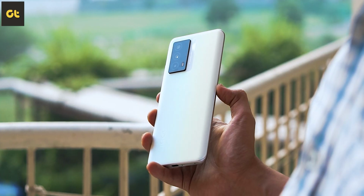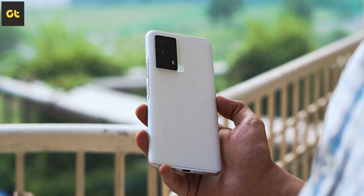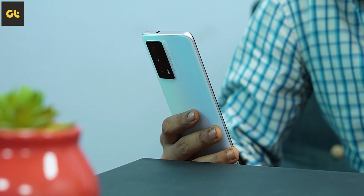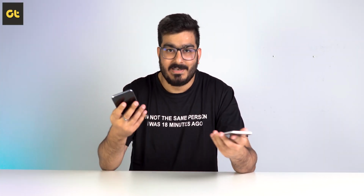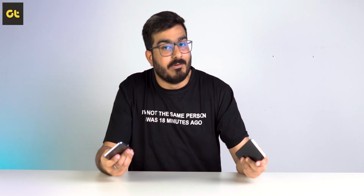Now, I will say that the in-hand feel of the Z5 is slightly better than the 9 SE, and also on paper, while there's just a difference of 5 grams, the Z5 feels kind of lighter to hold and use. Now, of course, I'm saying this because I have both the devices right in front of me. I mean, as a consumer, if you had to just pick one, you can basically pick either of the devices. You won't really notice a lot of differences here.